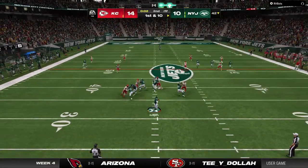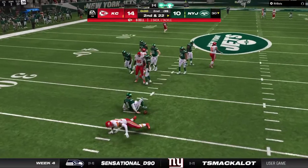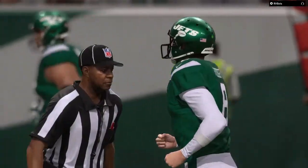A final shot before half for Rodgers. And he's going to go down. Couldn't get a throw off with the pressure. Maybe that was for the best, as that brings us to the end of this first half of play.